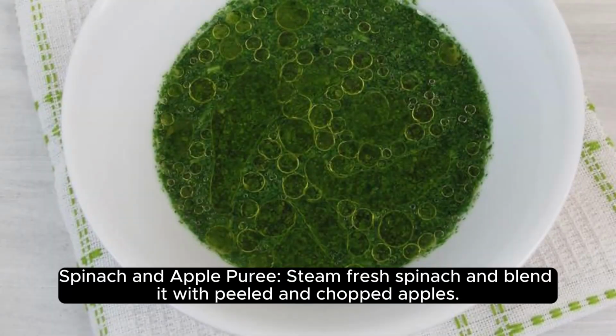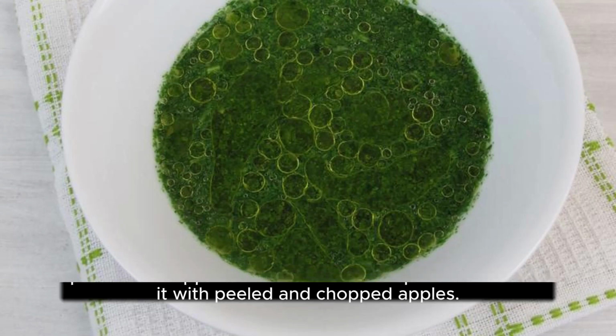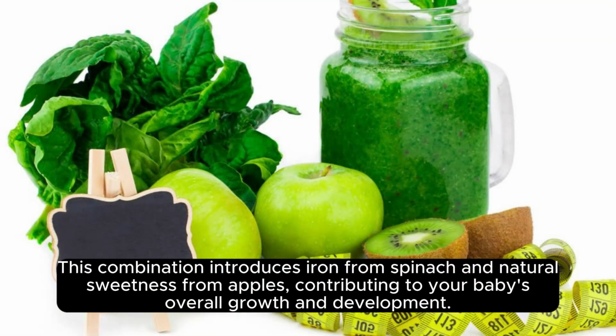Spinach and apple puree. Steam fresh spinach and blend it with peeled and chopped apples. This combination introduces iron from spinach and natural sweetness from apples, contributing to your baby's overall growth and development.